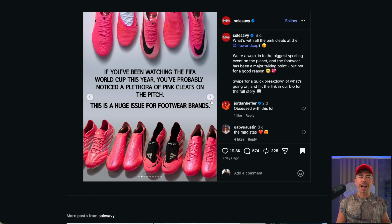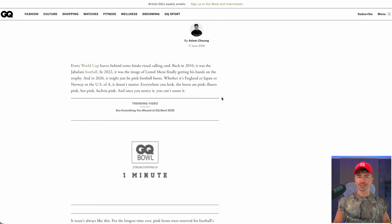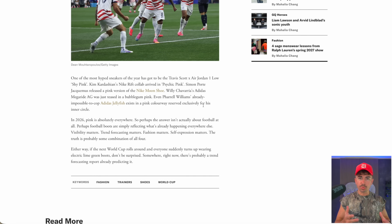Now, specifically why everyone went with pink is because pink is a huge fashion trend right now. This GQ article puts it very well. When you look outside of football, there are so many different major sneaker brands putting out pink shoes. We just had the Travis Scott pink pack. The Jellyfish from Pharrell Williams and Adidas, they just launched a pink colorway. The Skims Nike Rift apparently came in pink. A Jacquemus Nike Moon shoe, also Willy Chavarria, they're all doing pink shoes. Awake New York, the Jordan 5s, they're gonna be dropping a pair of 6s as well, all pink.